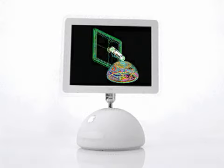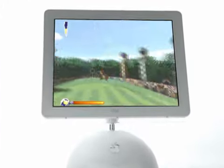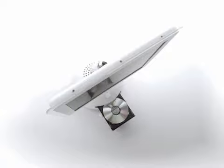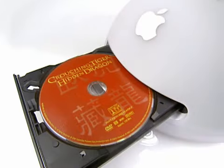This is an iMac on steroids. It has up to an 800 megahertz G4 chip with Velocity Engine, NVIDIA GeForce 2MX graphics, up to 1 gigabyte of memory, 60 gigabytes of hard drive space, and your choice of a CDRW, combo, or SuperDrive.